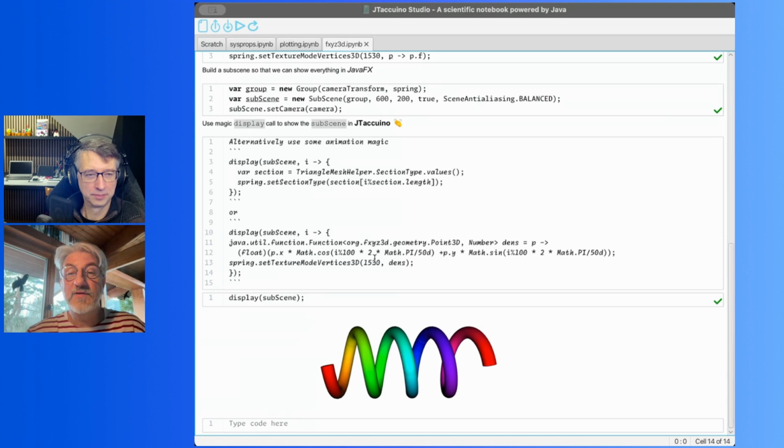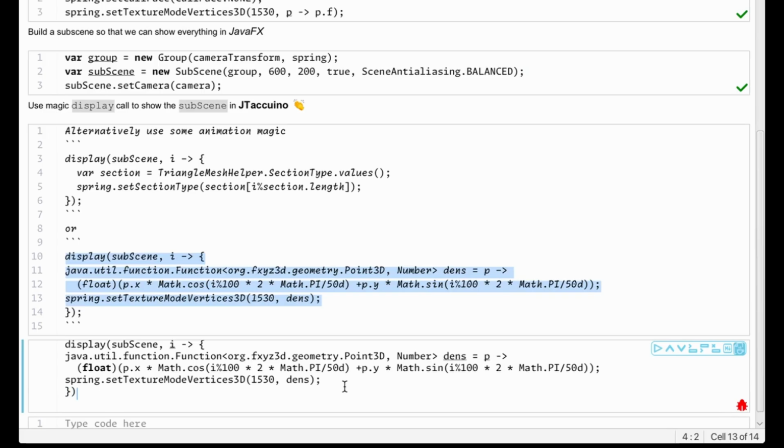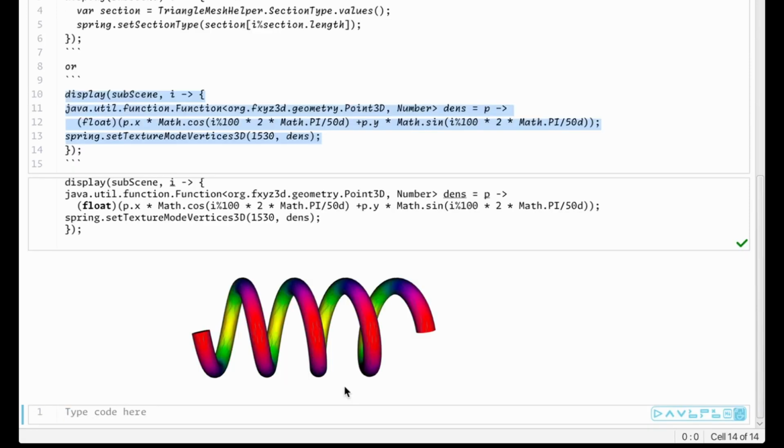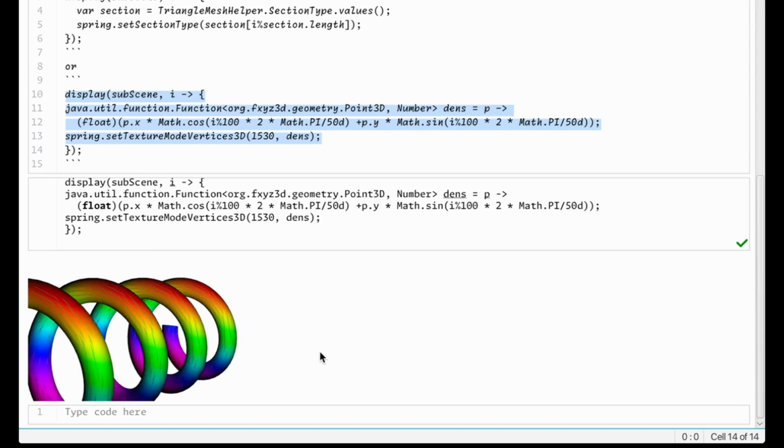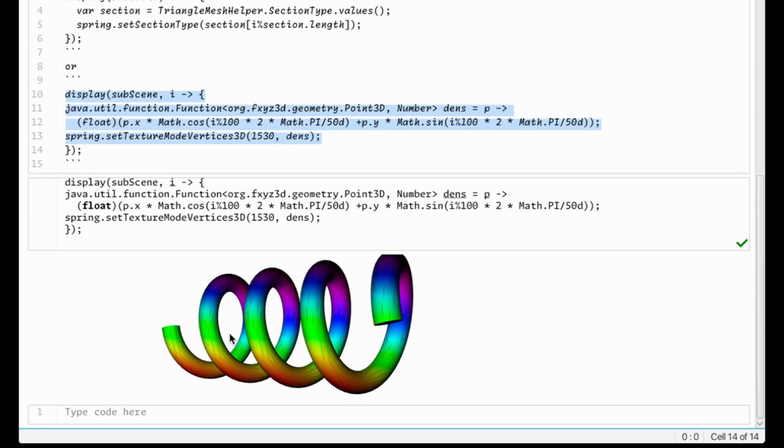And if you say, okay, how about interactive things? How about we just take this? So you can see the colors changing. Yeah. So we added a kind of function to the display. This probably still needs more work to be like a real API, and it needs more documentation on how those things will work. But I think it's a proof of concept of what JTaccuino offers as a benefit.